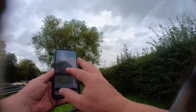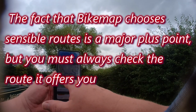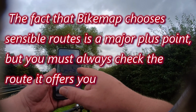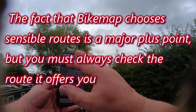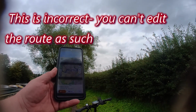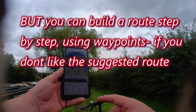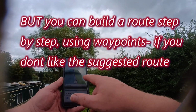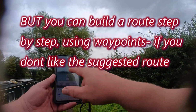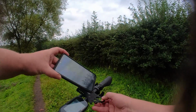So it's a good mixture of different types of terrain. But the great thing about the Bikemap app, and the first thing to mention, is it does pick the kind of routes that you'd be inclined to pick yourself. Now you can edit it and construct a route manually. I'm not going to demonstrate that because it would just take forever. That'd be too boring. So I'm going to press start, and it zooms in immediately to show me my current position.